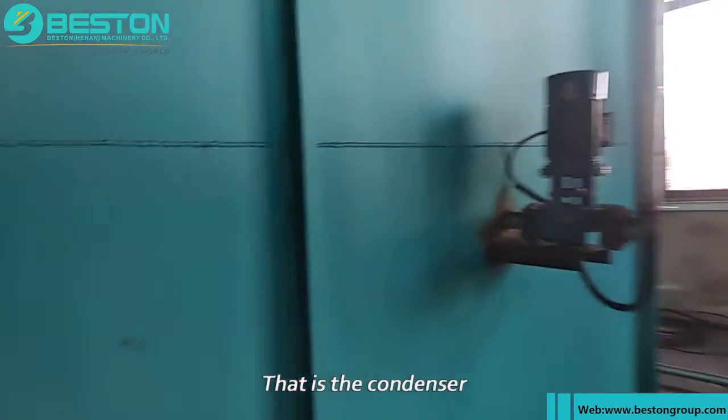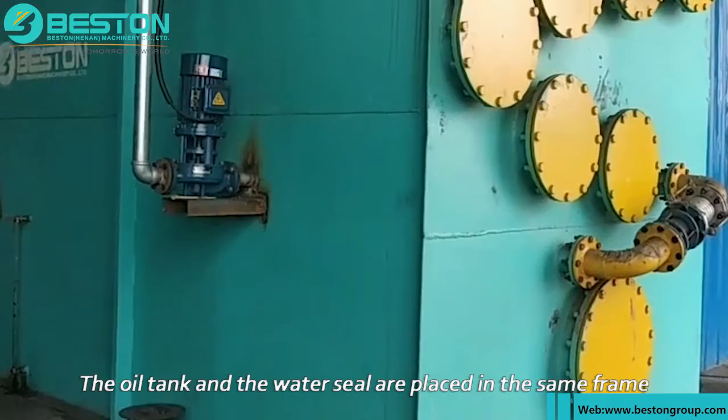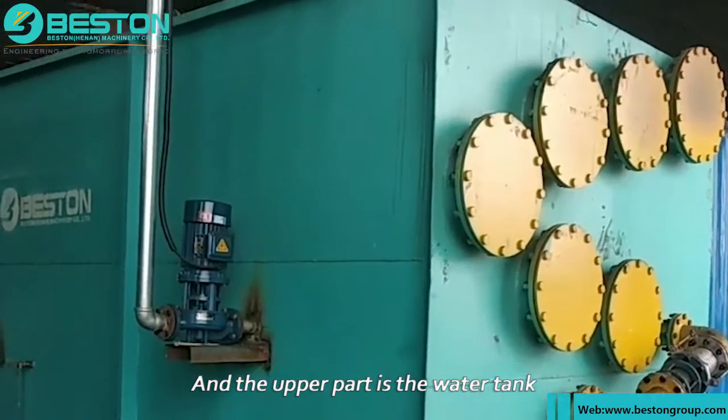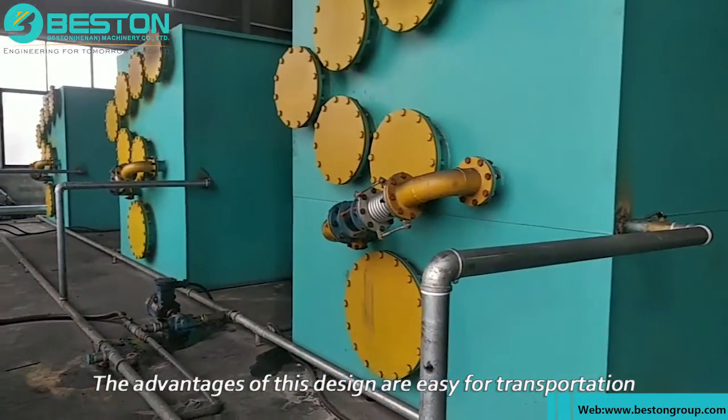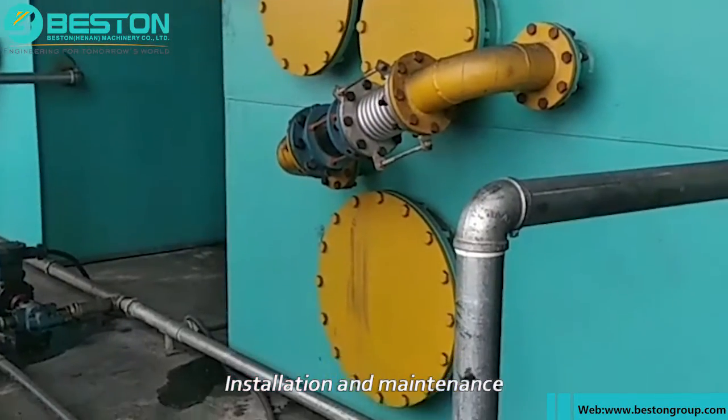That is, the condenser, the oil tank and the water seal are placed in the same frame, and the upper part is the water tank. The advantages of this design are easy for transportation, installation and maintenance.